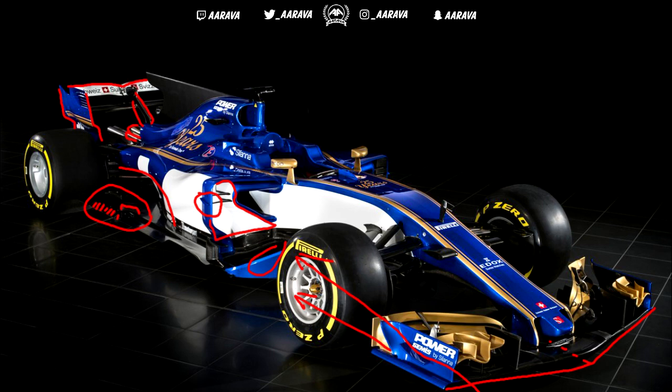And also, because the area behind the tyre of the barge board has been enlarged, basically the box that the teams can work with has been extended and made larger, so they can use a lot more devices there to get the flow around to the side pod. So you're going to see, especially the top teams, probably trying a lot of clever things around the barge boards right behind the front tyres to basically get flow to where they want it to go.